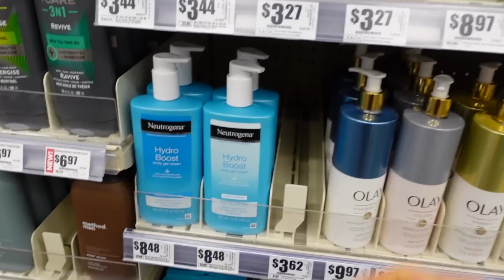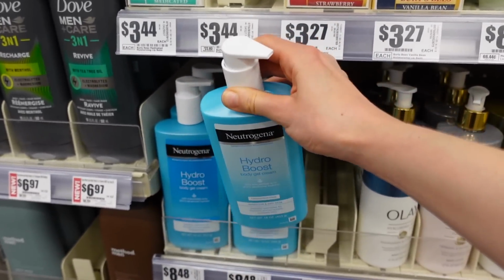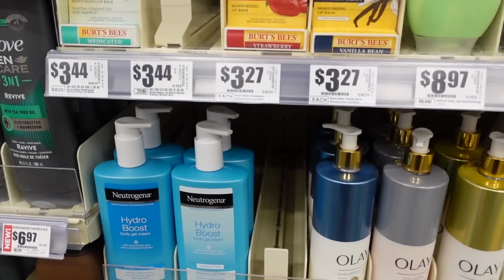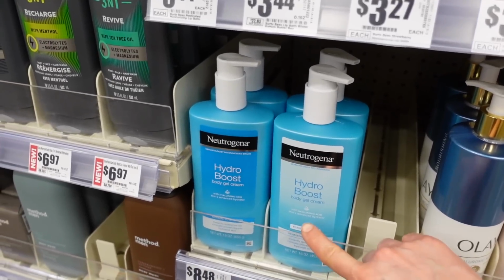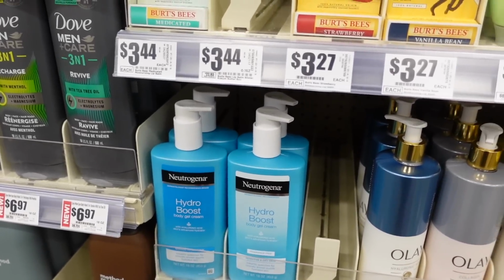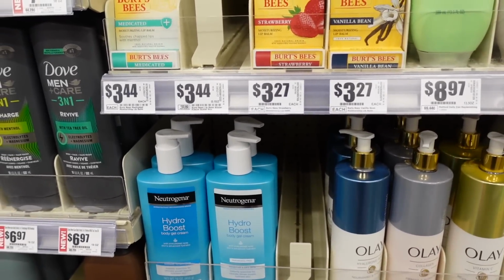HEB, and I noticed they have the Hydro Boost fragrance-free body gel cream. I really love this product. You guys confirm, they discontinued the Hydro Boost overnight body cream, which I really loved. I think it was a Walmart exclusive, but this is also really good. I've successfully used that on the face. It's nice and kind of lightweight. It's not greasy or anything. It's a great body moisturizer.